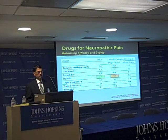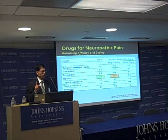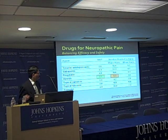What does this say? This number looks small, so it should be good. But what it says is that we need to treat somewhere between 3 to 5 patients to get one patient who gets at least a 50% response. So more than 2/3 of our patients don't get adequate response with the drugs that we have in hand. In addition, a lot of these drugs have significant side effects.